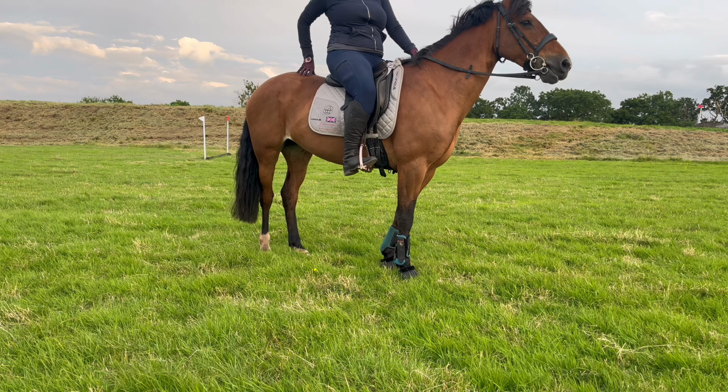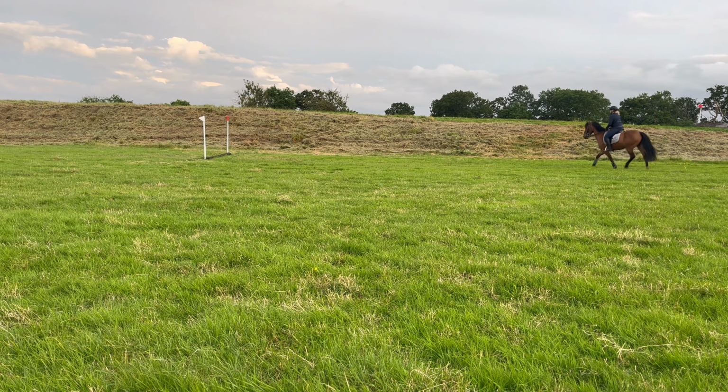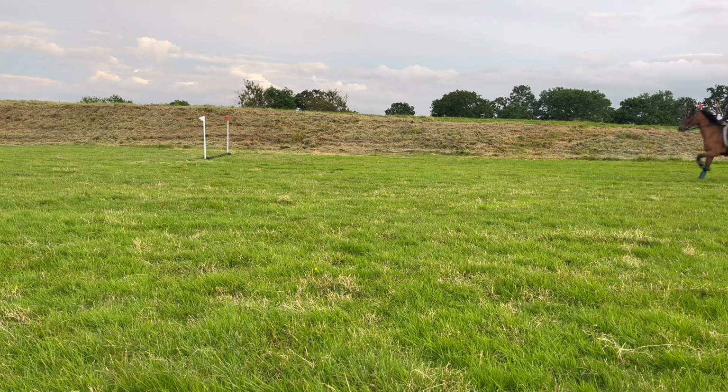So yeah, she needs to learn to take the weight here and lift here, but this is where this muscle's going to come in. So this is me basically using the cross-country field to my advantage. It's quite flat, which is nice, but I still get a little bit nervous on grass not wearing studs in case we slip, so I'm quite cautious. I ride overly cautious when I ride on grass without studs.